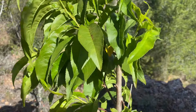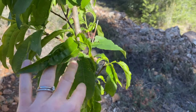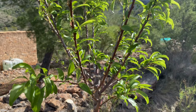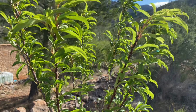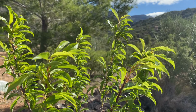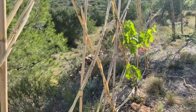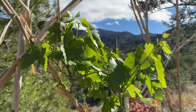This peach is looking a little bit nibbled in a few places, but luckily not too bad. The plum also seems to have fared pretty well and hasn't lost too many leaves. And luckily the grapes seem to be doing okay too. And there doesn't seem to be any more of those bugs around here.